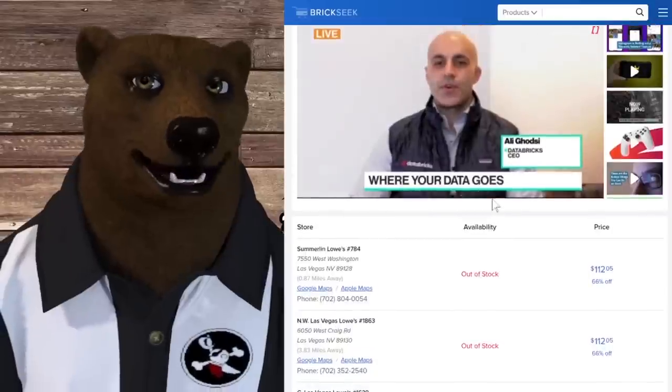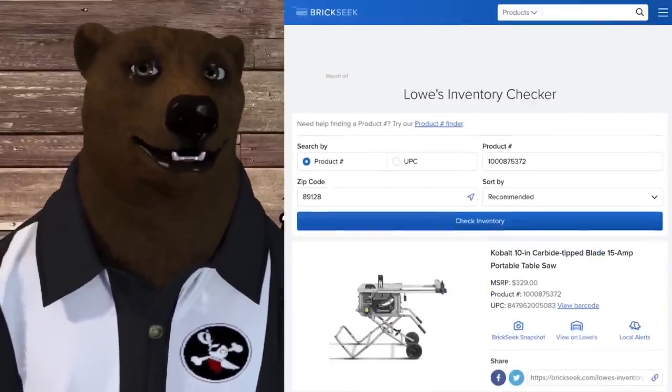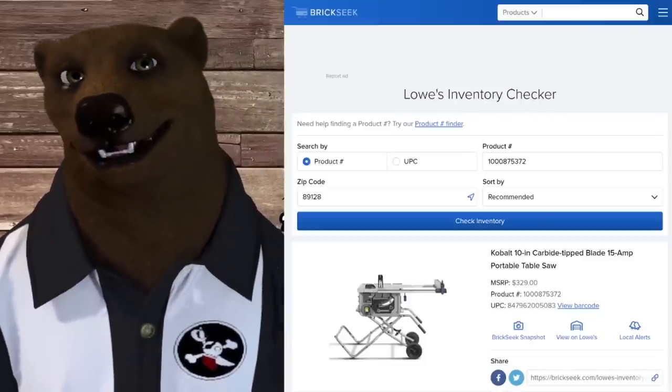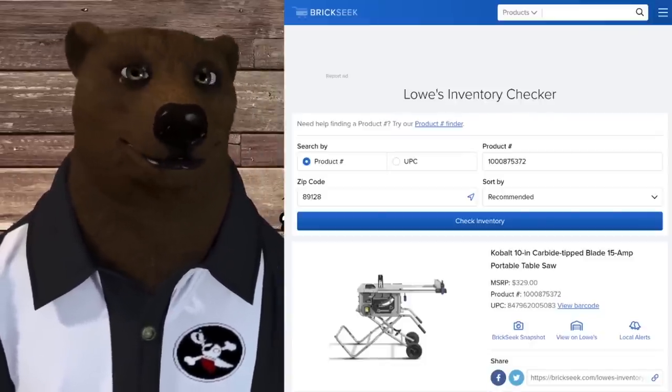I'm going to post a link here to BrickSeek so you can search your area to see if it's available. If you find one and you're not going to buy it, post a comment down below and let other people know that, hey, it's available in this area.